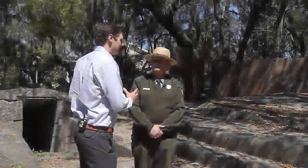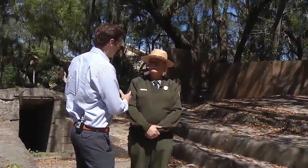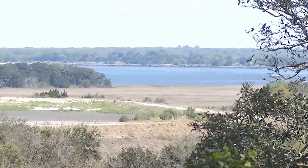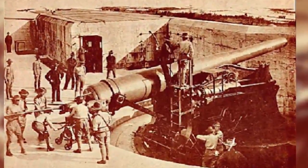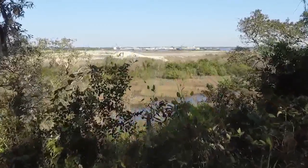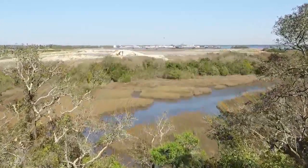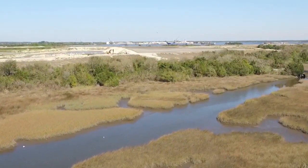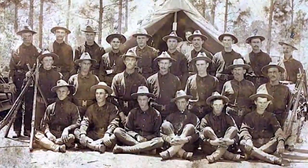So they were worried about the Spanish invading Jacksonville through the St. Johns River, through the mouth of the river here. That is correct. So they built a fort on St. John's Bluff, a concrete battery with powerful protection and a spectacular view. Any ship coming down this river, these cannons could have blown them right out of the water. But the Spanish never invaded, and the war ended within 3 months. The fortress was soon abandoned.